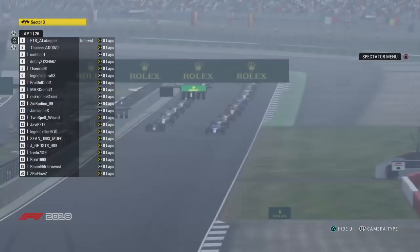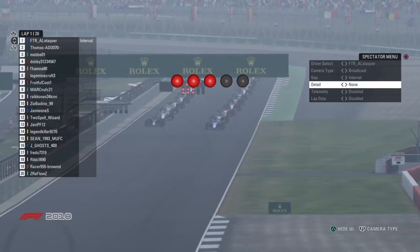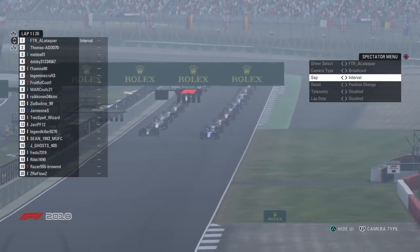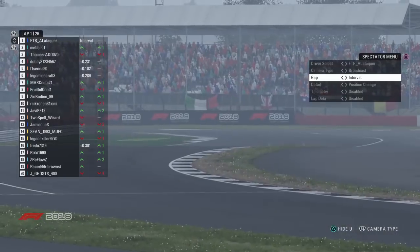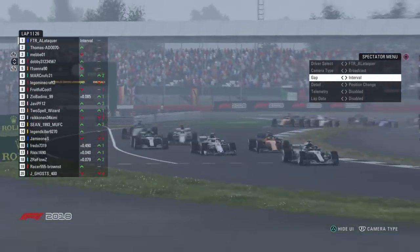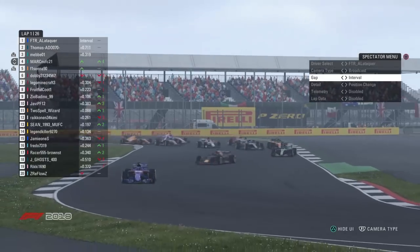Waiting for the grid to start up. On board with Thomas at the moment. So 1 light, 2 light, 5 lights. And it's away we go for the British Grand Prix, the pinnacle of racing and the home of true motorsport. FTR gets cleanly away, followed by Thomas. Meeb gets swamped, but is keeping his position at the moment in third.